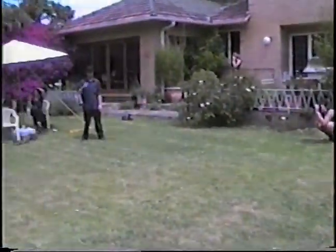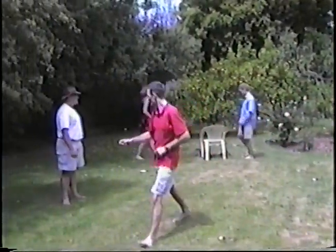Tobias, pick up the bat. No. You're getting hit by the ball. Where? That's out. What happened? You did fine. You're still in. He's out. Okay. Good play.